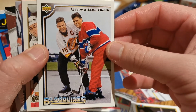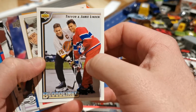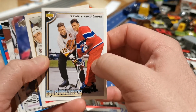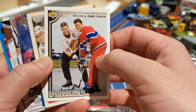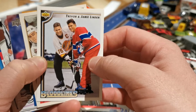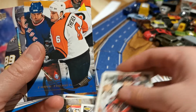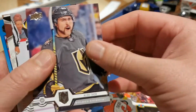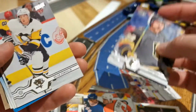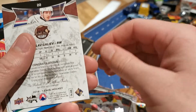Trevor and Jamie Linden. Here's a trivia question, boys. Of all the brother combinations in the NHL, do you know which combination of brothers have the most combined goals when you add them together? That is your trivia question of the day. Darren Rumble. Chris Therien. Alex Tuck. Brian Dumoulin. This could be our autograph, I think. We'll save it there.